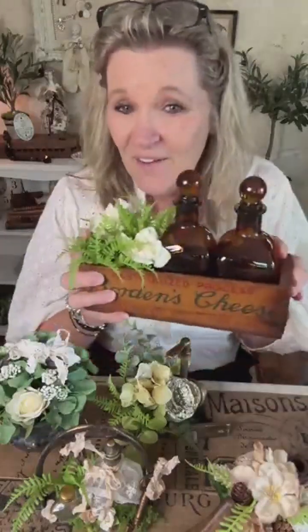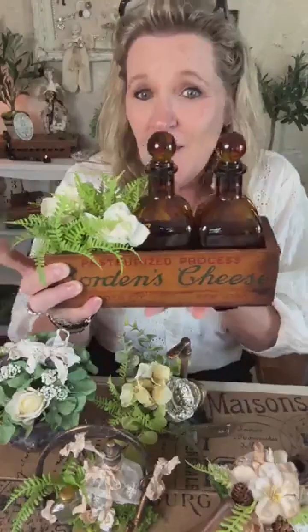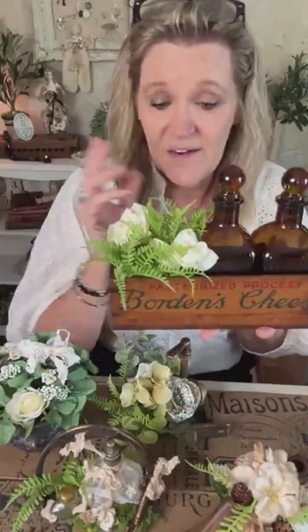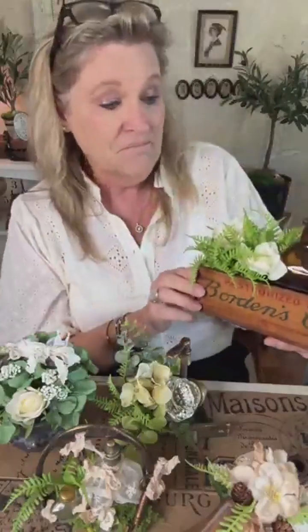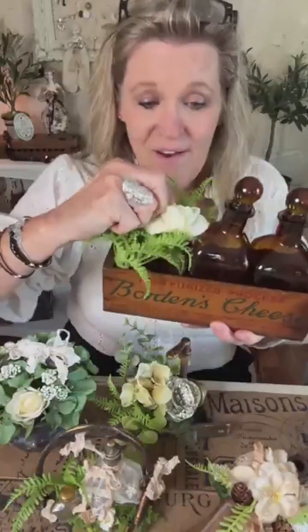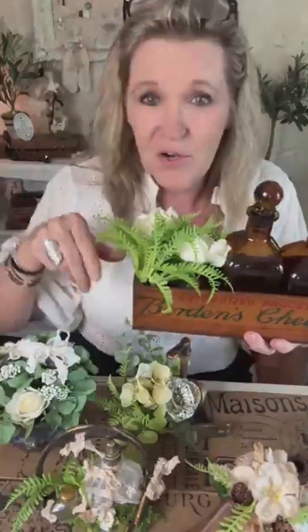So you like the amber bottles? So those are just from Hobby Lobby. I have antique ones, but these just fit my little cheese box perfectly. And I thought it was kind of a cute decor piece with them just sitting here. So I don't know. It was easy. I just stuck them in. This all just pulls right out. See, I didn't glue anything down or anything. The bottles are usable. It's all good.